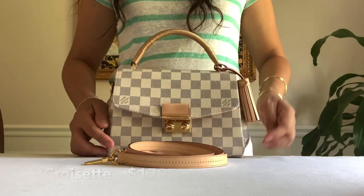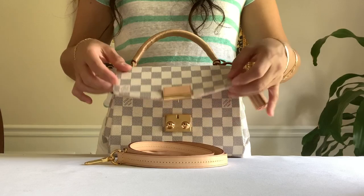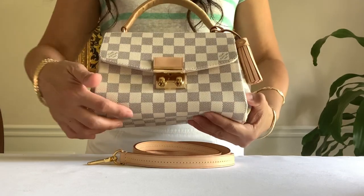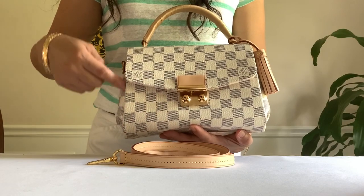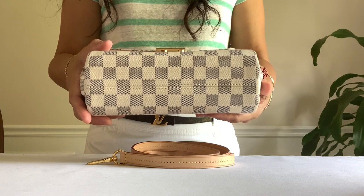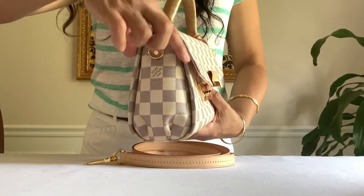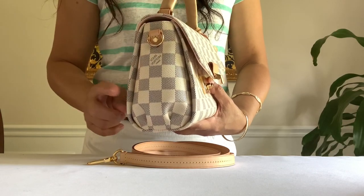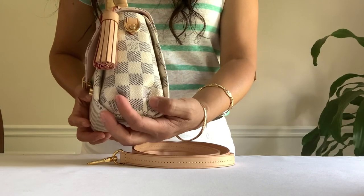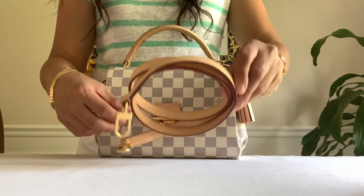Next is the Croisette bag. It has a structured top handle with beautiful tassel, flap closure, S-lock. The length is 9.8 inches, 6.7 in height, and 3.7 in width. The shape tapered up, narrowing the space inside. Also, it has a pleat detail on both sides on the bottom of the bag.